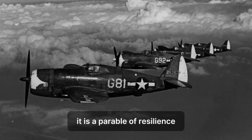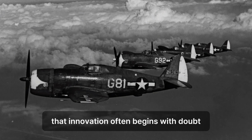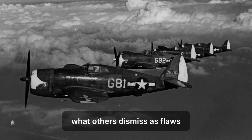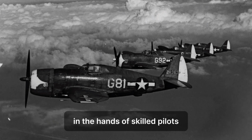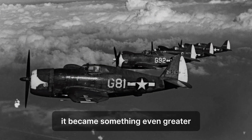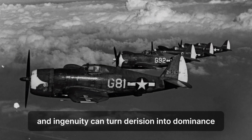Its story has become more than just a chapter in aviation history. It is a parable of resilience. The P-47 reminds the world that innovation often begins with doubt, that progress often comes from persistence, and that strength often hides beneath what others dismiss as flaws. In the hands of skilled pilots, the Thunderbolt became a legend, but in the hearts of those who remember it, it became something even greater, a symbol of how determination and ingenuity can turn derision into dominance.